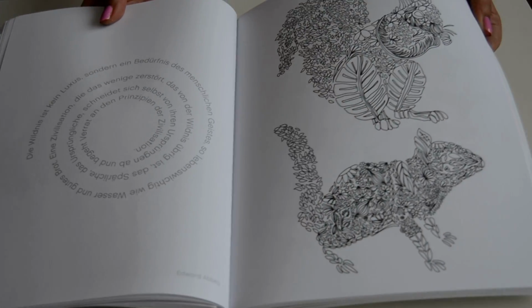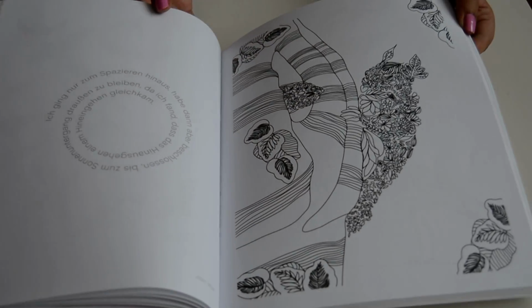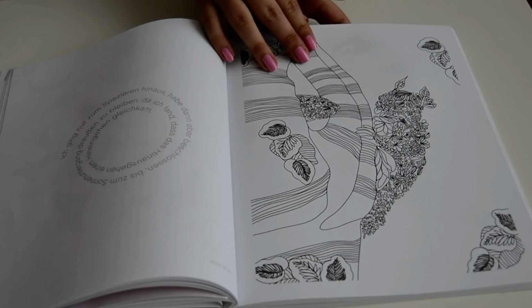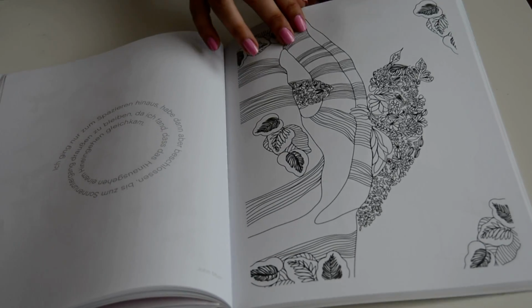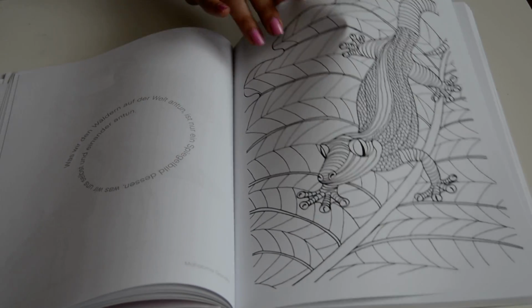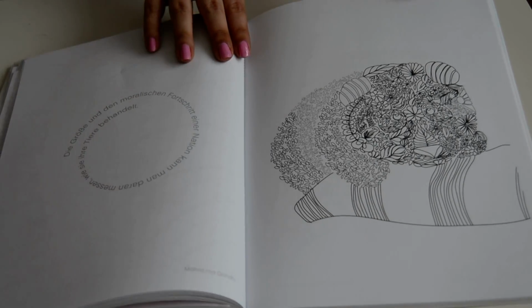So it's all up to you, but I can recommend this book because it's just a few pages that have these really small images, and you always have a quote on the back, and it's really affordable. I paid €5 for that, so around $6 to $7. It's really, really affordable. So if you like these small pieces to color in, then I can recommend buying it.